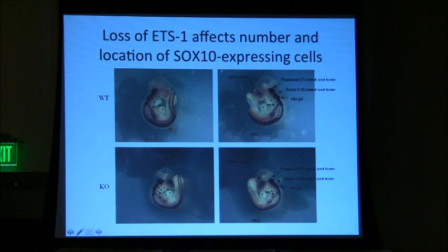And notice here's the head up here. You see that red dot? Okay, there's very little blue right there. So that's the facial structures of the developing mouse. Now, if you look down here at the same stage mouse that has had the ETS1 gene deleted, I think you can see that compared to that big blue streak, there's a lot less blue streak. And we think what that's indicating is that there are fewer cells getting to that final structure in the heart.